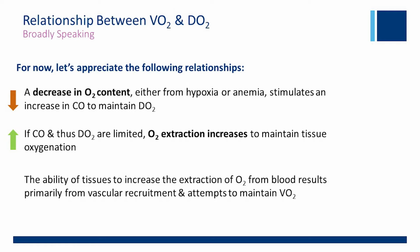oxygenation. The ability to increase the efficiency of or the extent of oxygen extraction results primarily from vascular recruitment, the process by which previously closed capillaries are opened. Vascular recruitment is stimulated, for example, by the local accumulation of adenosine, a byproduct of ATP utilization, and a decrease in tissue oxygen tension. Vascular recruitment increases capillary density, decreasing diffusion distance for oxygen, and increasing the capillary surface area available for gas exchange. Vascular recruitment also increases the cross-sectional area of gas exchange vessels.